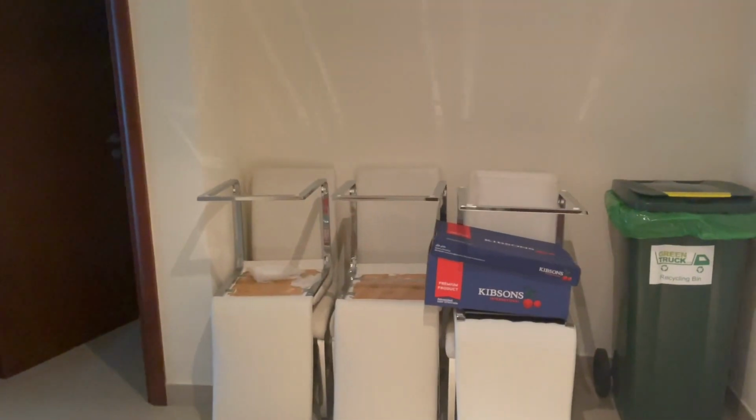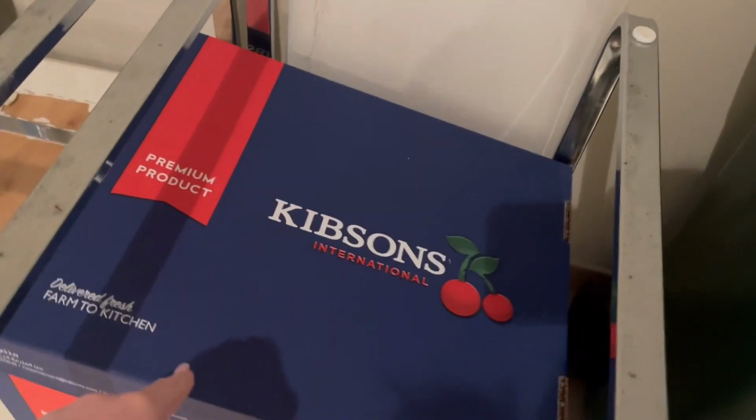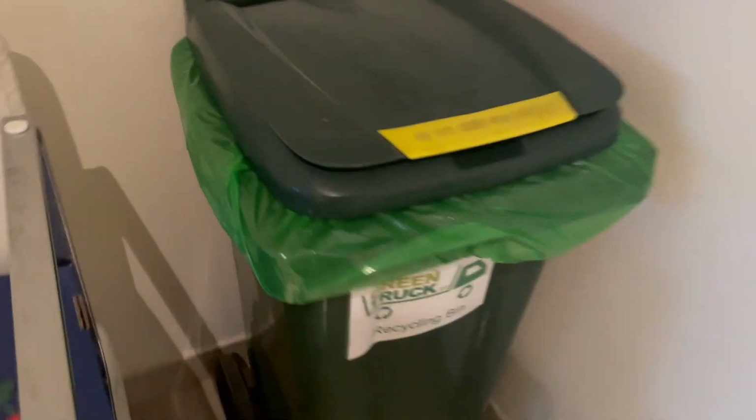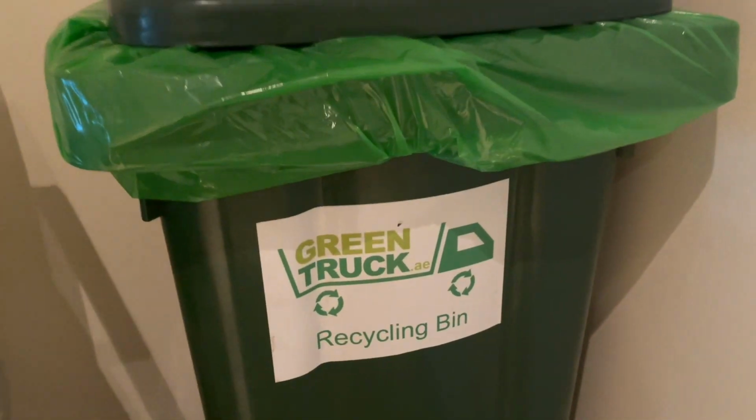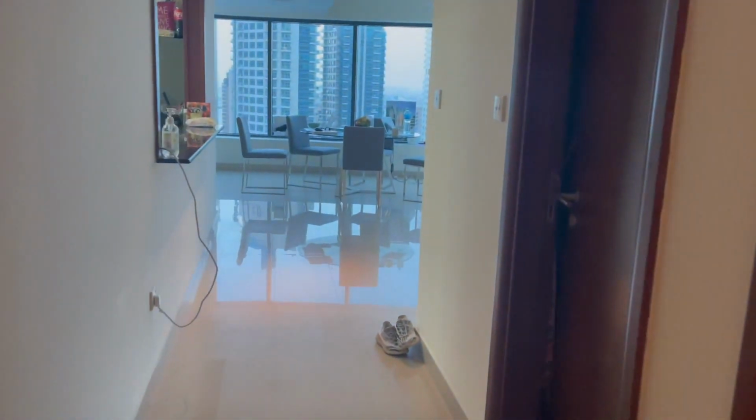Okay guys, let's begin the flat tour. I'm excited for this. I've been wanting to do a flat tour for literally ages. Anyway, I guess I'll start in here. This bit is boring, but this is just the entryway where we've got some old chairs. This is where we put our Gibson's boxes. This is the grocery delivery that we get. And this is our Green Truck recycling bin. This is a service that we pay for so that we can recycle. Then you come through here.